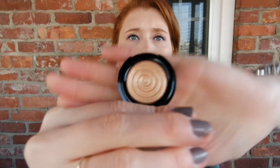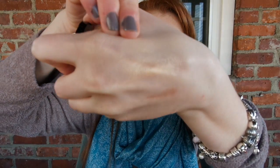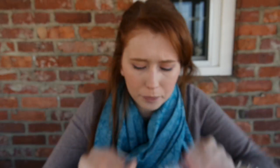It came with their Gilded Honey Baked Gelato Swirl Illuminator, which I've heard about forever, and it just looks gorgeous. Looks very pretty. I think it could also be an eyeshadow for me. I've also wanted to try the Spackle Treatment Even Tone Makeup Primer, and I felt, again, less guilty about buying another primer because it's in this little sample size. Plus, they had this really pretty Baked Blush and Brighten in Pink Grapefruit.